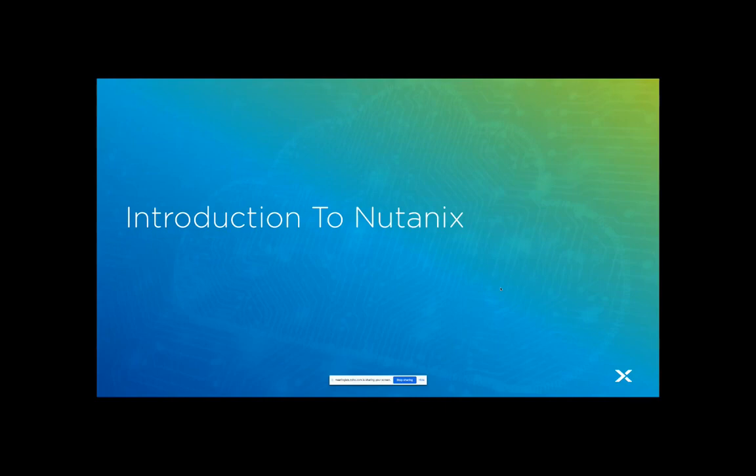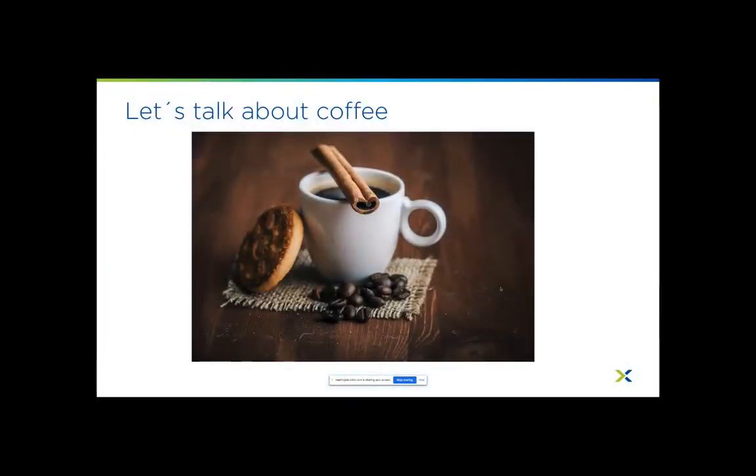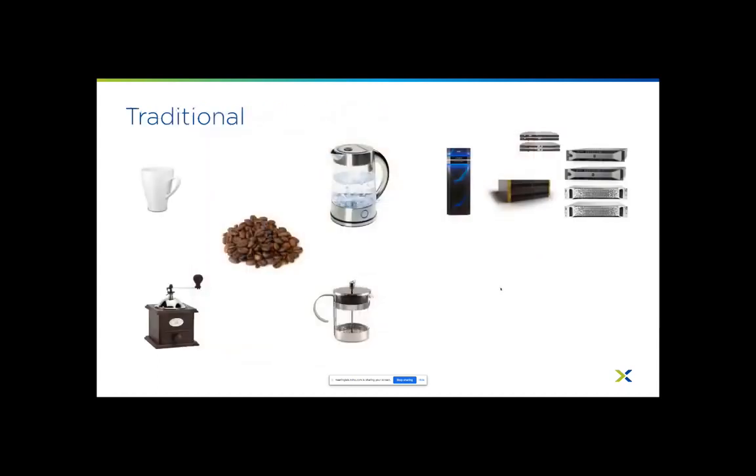I like to use some analogy first to make the idea and the explanation for Nutanix easier. I'm going to start with how the IT infrastructure evolved till we reached hyper-converged and hybrid clouds. I'll map it to coffee making. The traditional way of doing coffee: you bring the beans, a grinder, boiled water, you bring the ingredients yourself, and you have to do it step by step in order to get a certain type of coffee.